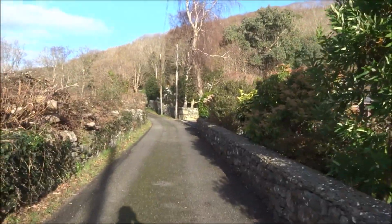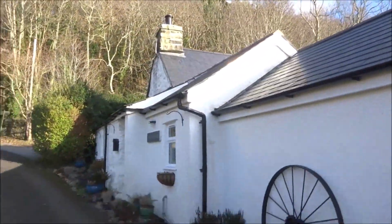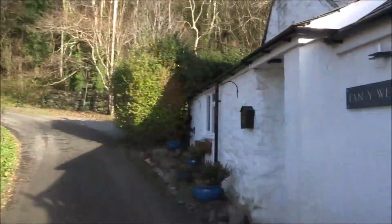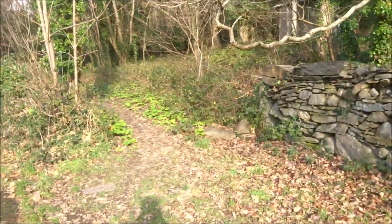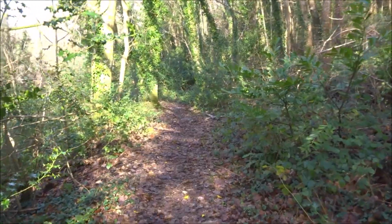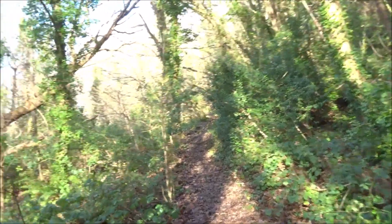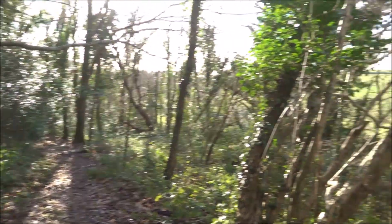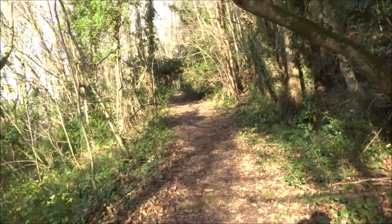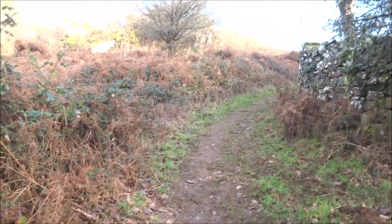Walking up this quiet lane out of Llanbedr. Okay, I'll be turning off this quiet lane, which leads to Pensan, shortly. Okay, this is where I turn off and I head up through this woodland. Woodland, and continue on this fairly well trodden footpath.